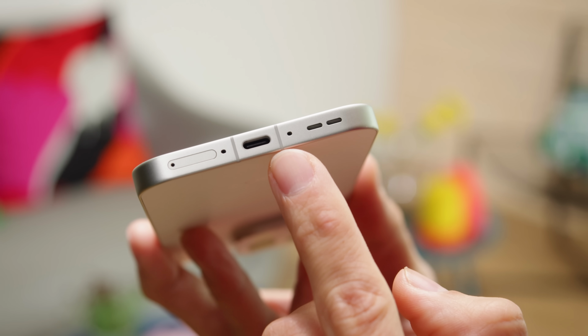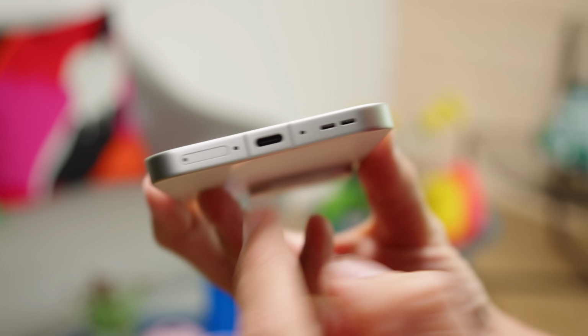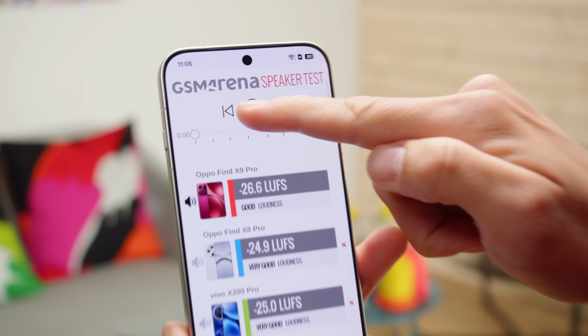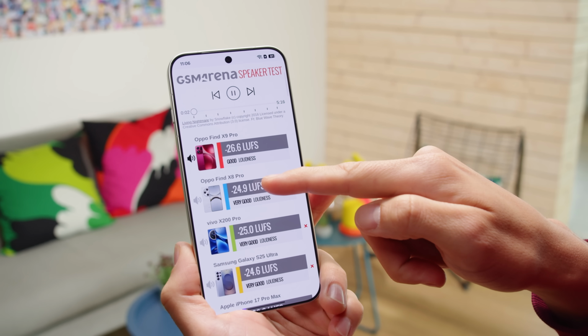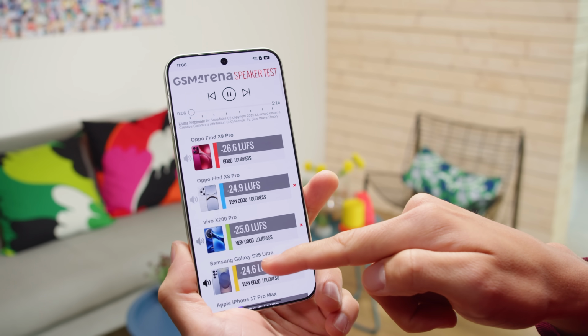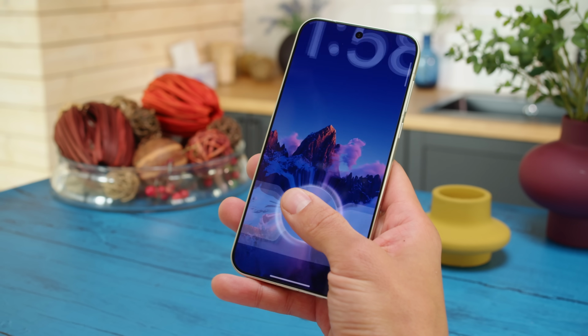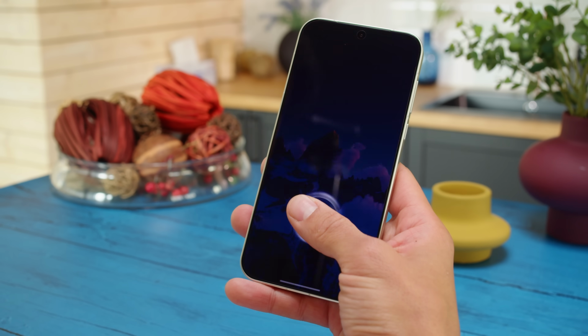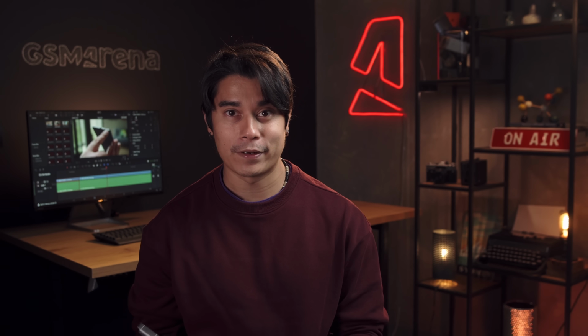The Oppo Find X9 Pro has a pair of stereo speakers, and they earned a good rating for loudness in our testing. The sound quality is balanced. Oppo seems to have toned down the highs and mids compared to last year. You can listen for yourself through a comparison tool linked below. For biometrics, there's an ultrasonic under-display fingerprint scanner. It's fast and reliable to wake up the phone. And you can get the Find X9 Pro with 256 or 512 gigs or a whole terabyte of UFS 4.1 storage on board. That's not expandable through microSD.